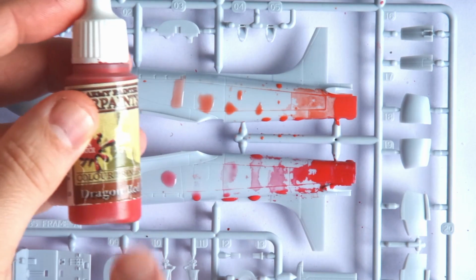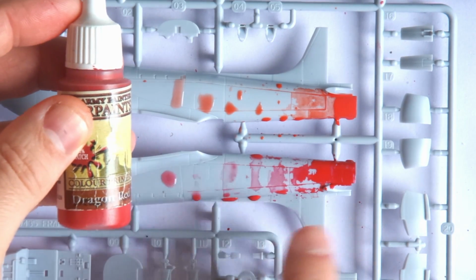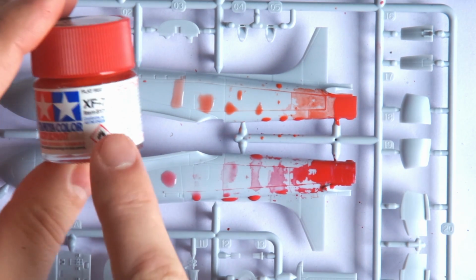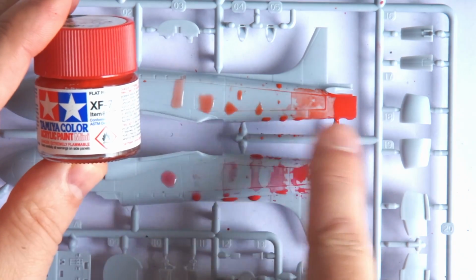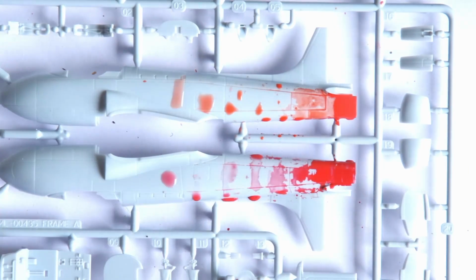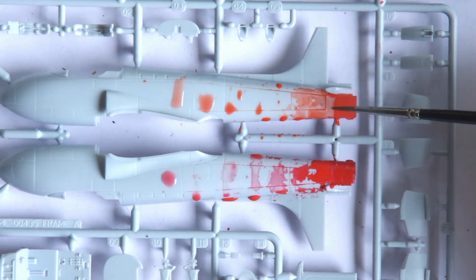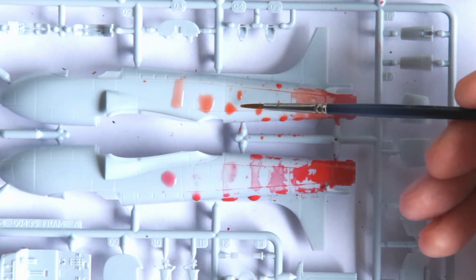Here's an example. I've taken Army Painter Dragon Red here for the lower fuselage half, and Tamiya XF7 Red for the upper half. In each case I've brush painted with neat paint, then I've thinned it 1:1 with pure water, painted, thinned that solution 1:1 and so on, giving me a serial dilution.